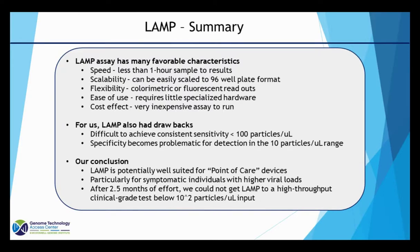And once we got down into the 10 particle per microliter range, the sensitivity and specificity were fighting back and forth with each other, and we really couldn't get a clean cut in that range where we felt confident. So our conclusion was this is probably very well suited for a point of care device, something where you have higher viral loads and you're working with symptomatic individuals. That might be a great avenue for LAMP, but after 2.5 months worth of effort, we could not get this to something we considered sufficient for clinical grade testing below 10 to the 2 particles per microliter of input.